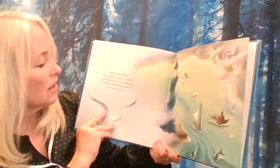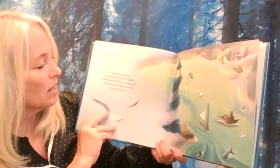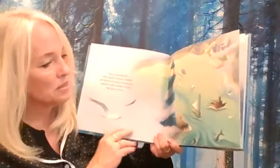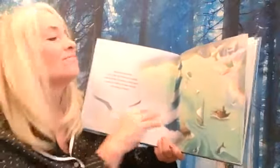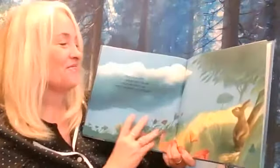Sleep comes silently like fog that rolls into a harbor and shrouds the boats in misty gray, making a silence broken only by the clang of buoys. Those buoys in the water will clang when the waves come and make like a bell sound. It keeps ships safe, doesn't it, in boats? Jacob yawned and stretched. Kind of can't help it when you're sleepy. I might yawn just looking at Jacob yawn.